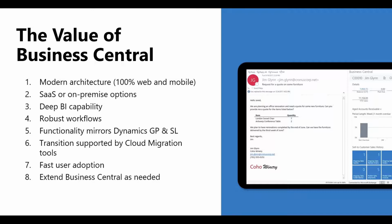Business Central has some really deep business intelligence capabilities. Power BI is built right into it. It also allows any user to quite easily expose what are called data feeds, which allow you to open up a data set in Power BI or even Excel and drop it into a pivot table. And when you do this, you are reading data in real time from the cloud.